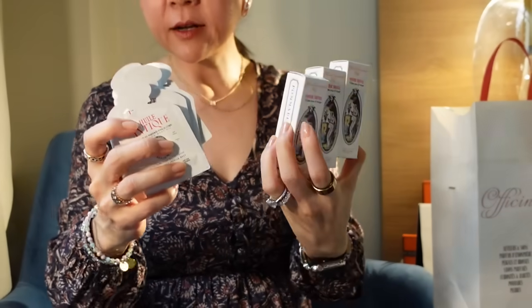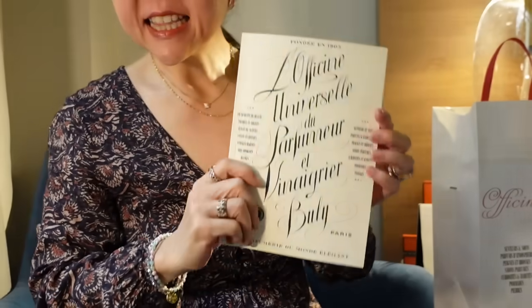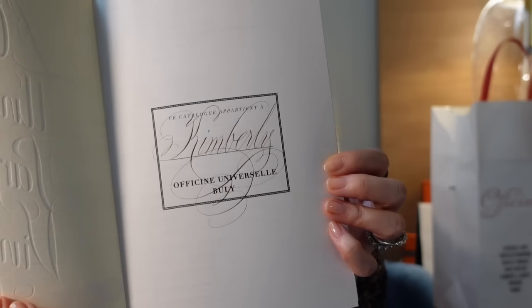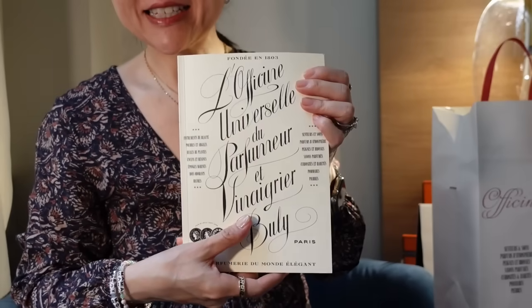I also got a ton of samples. So here's some hand creams and here's some body oils. In line, they give you this beautiful kind of magazine catalog and you're able to ask the lady at the front to personalize it with your name in calligraphy. So that's a nice keepsake.